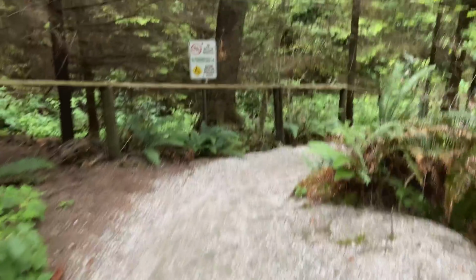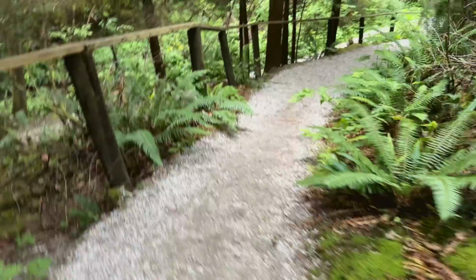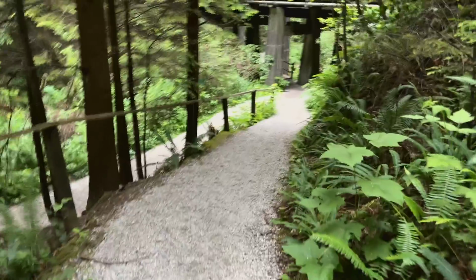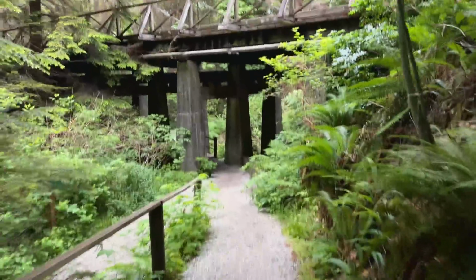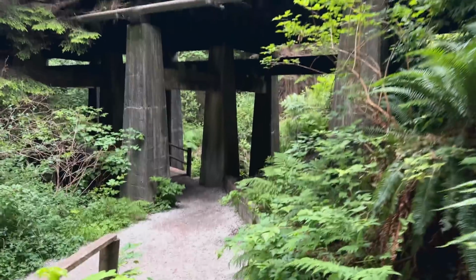I found this kind of cool little path that goes down here. I didn't even know it was here. It goes down, there's a little creek and a little bridge and stuff down here. We will take this, because I've never been this way before. I don't come to Stanley Park all that often because it's always so busy down here, but I was kind of forced to come down here, so might as well take advantage, right?